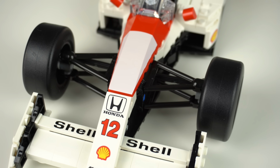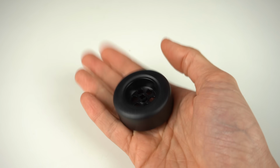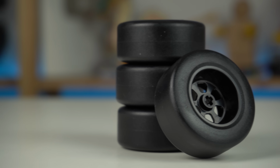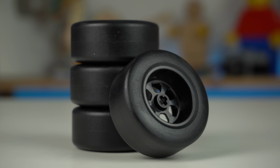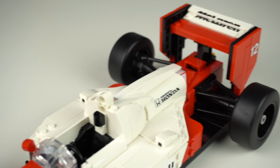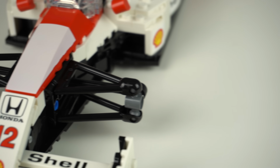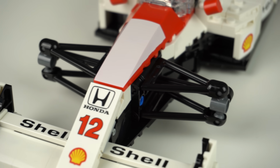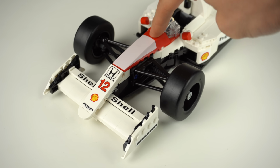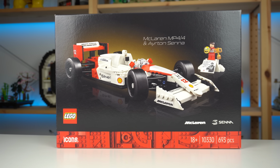I can't really say if the tires are super hard rubber or full-on plastic, but they have a nice weight to it I was not expecting to find, making me believe they're like solid pieces of plastic, not hollow at all, and it's worth mentioning that the back wheels should have been wider to match the real-life car. The suspension elements are great, kinda work as they're supposed to if you push the model down a bit, and hopefully we'll see more use if LEGO Icons decides to do more F1 car sets.